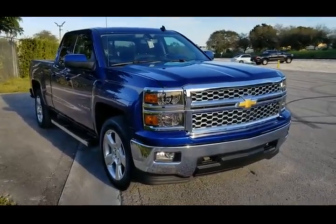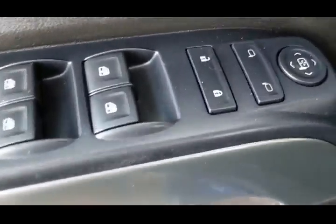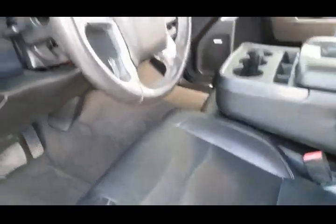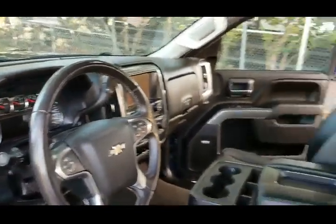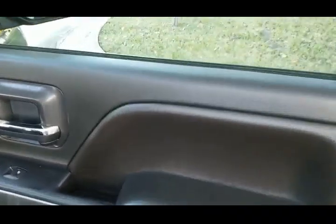Stay tuned. Okay, we're taking a look at the driver door panel. Door panel's in beautiful condition, clean throughout, very nice shape. Look at all the controls, really in outstanding condition. Armrest is in beautiful shape. Has Bose sound. Rugs are in really nice condition. Leather's in beautiful shape. Very nice condition. Dashboard, everything looks really beautiful on this car. Really in outstanding condition.